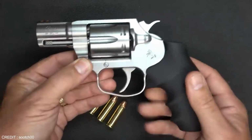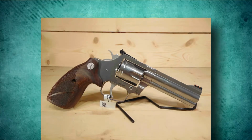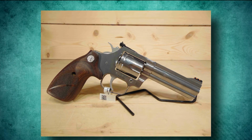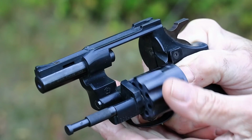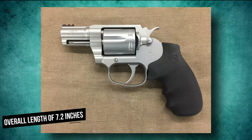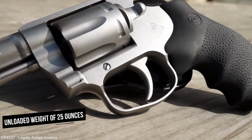The .38 Special is a fantastic option for shooters who are intermediate to seasoned in home defense. The Colt Cobra is a reliable option for concealed carry too. The most potent cartridge that a casual shooter can effectively handle is the .38 Special. The Colt Cobra appears to be ready to enter the concealed carry market in terms of dimensions. I'm confident that it'll be a popular choice for people who want to carry revolvers because of its overall length of 7.2 inches, height of 4.9 inches, width of 1.4 inches, and unloaded weight of 25 ounces.